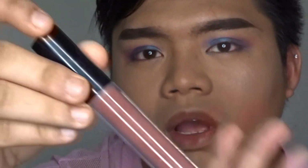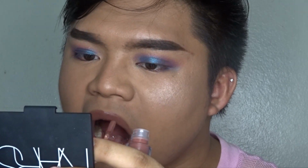This is what the highlight looks like. I really like it. It's not too blinding. I mean, it's gonna be in your face if you add a little bit more. The last item in this box is this Adesi, or Ades, I don't know how to pronounce, liquid lipstick, and this one retails for $24, and this is my shade right here. Alright, this is what the lips look like, and this is definitely not matte.